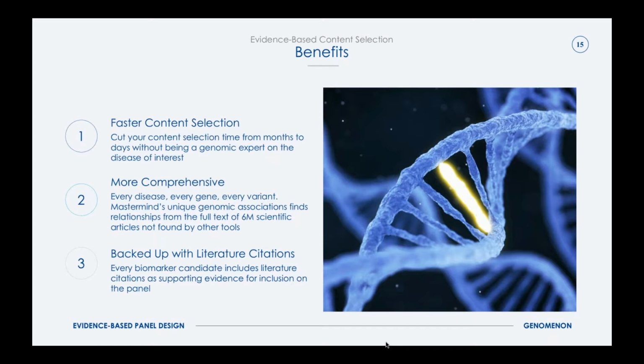And then finally, and I think critically, all of the information that is provided to our clients is justifiable and backed up by the supporting literature citations. So in essence, clients can see the work and the pains that were undertaken to develop this final panel design, either at the gene level or the biomarker, in the individual variant level. References that are prioritized according to those content specifications are all provided to you in the final deliverable.